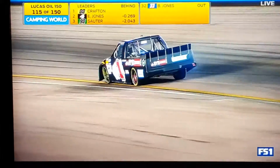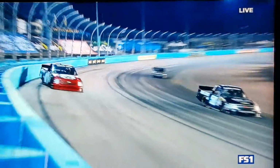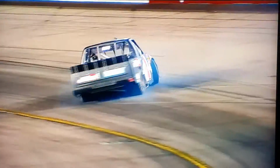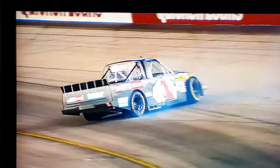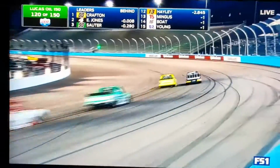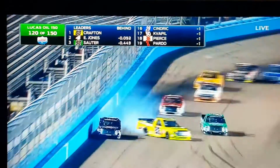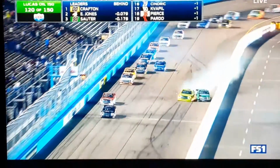Caution is out because the one of Ruben. These are the first laps as we watch Pardo losing it here again. These are the first laps Crafton's ever led. Side by side as they go through 3 and 4. They're together. They're together. And there goes Slaughter.